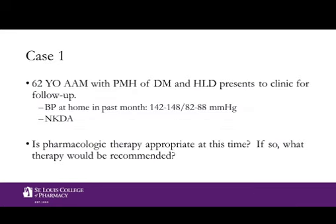All right, so now we will get to some practice cases. The first case looks at a 62-year-old African-American male with a past medical history of diabetes and hyperlipidemia, and he's presenting to the clinic for follow-up. He has been taking his blood pressures at home over the past month, and they've been ranging in the 140s over 80s. And he wants to know, is pharmacologic therapy appropriate at this time, and if so, what therapy would be recommended?